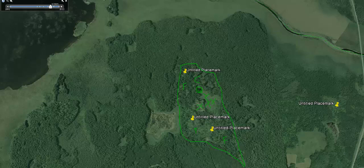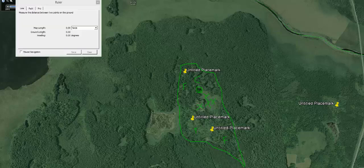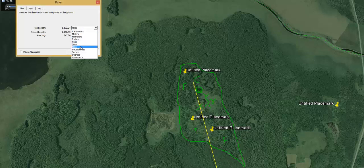Okay, so let's look here. Let's just measure this out. We're just going to assume that you can't drive down this road. We're just going to assume that. Okay, and if that's the case, the back of this thing is 1,000 yards. It's over half a mile, which is getting where not a lot of guys will go that far.